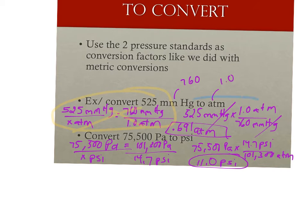If I prefer to use my units, the dimensional analysis and factor label, I write down what I have. I write the unit I'm trying to get to, which is 1.0 ATM, over the standard for the unit that I'm trying to cancel out, so that's 760. Multiply on top, divide on bottom, so 525 times 1, don't really have to type that. Divide by 760, keep your three numbers, 0.691.